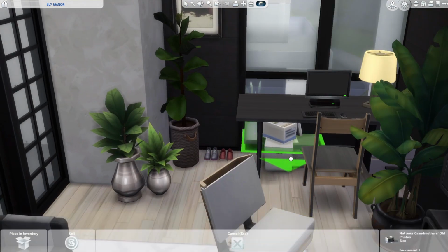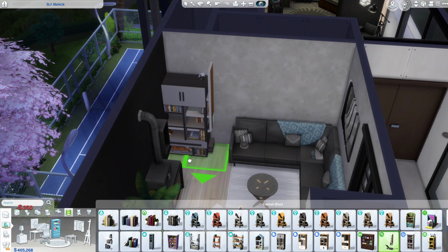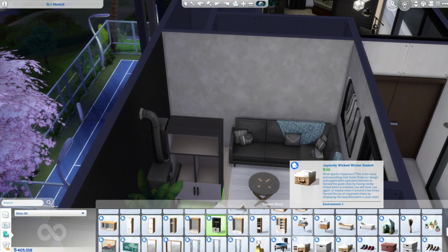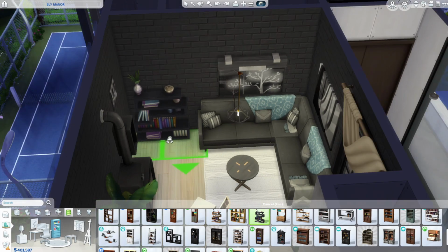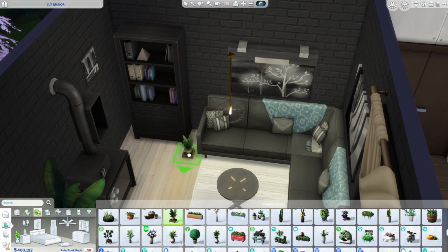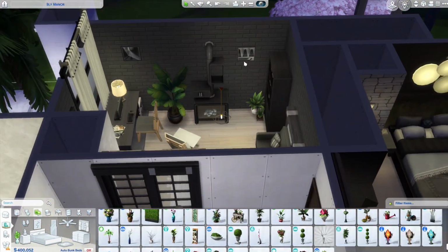But here I wanted to make a small little office, a little bit cozy, with some greenery, some plants, kind of getting away from all the modern and sleek stuff. I wanted to make this a little bit cozier, but it still has that modern feel to it. And I love the couches that have the overlap of the blanket.